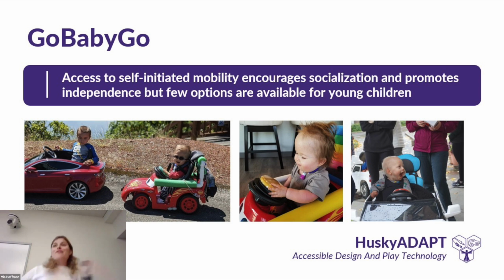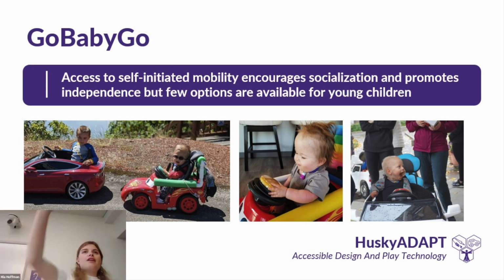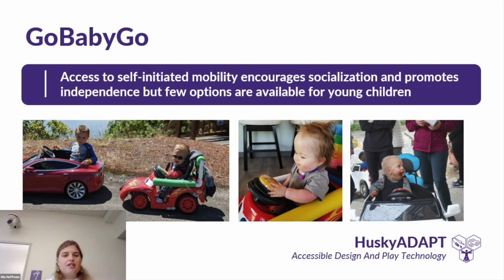Well, then we're gonna jump over to Go Baby Go. So we have some Go Baby Go cars at the back of the room. That's the yellow thing on the table and the red thing on the table. Yeah, thank you for moving so everyone can see the lovely creations.